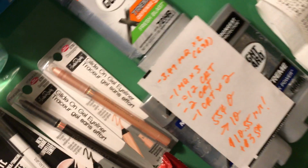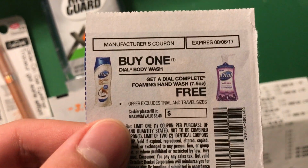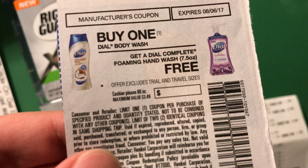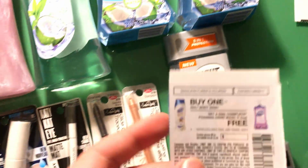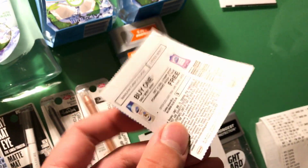So there is a coupon from a Red Plum. I think it was 2 weeks ago. It was, see how professional I am? Where is it? Here it is. So it's buy a Dial body wash, you get a Dial Complete Foaming Hand Wash free. You buy this one, you get that one free. This barcode is very, very tiny, so the cashier will probably take a long time scanning it, because it took him a long time, and sometimes they're printed badly.